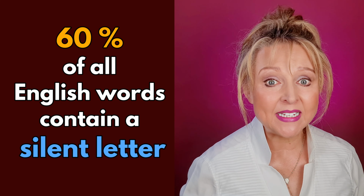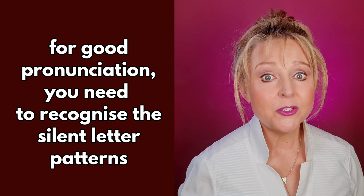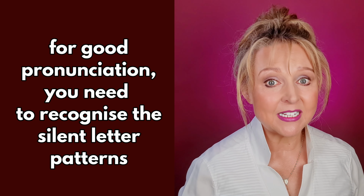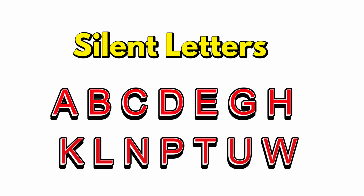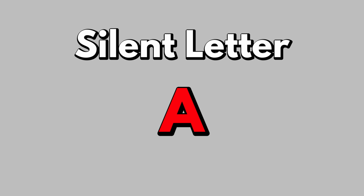60%. Yes, 60% of all English words contain a silent letter. So if you want good pronunciation, you really need to learn to recognize certain patterns that can help you with spelling and pronouncing these words. There are 14 different silent letters. I'm going to give you the silent letter rules plus lots of practice. Starting with the letter A.